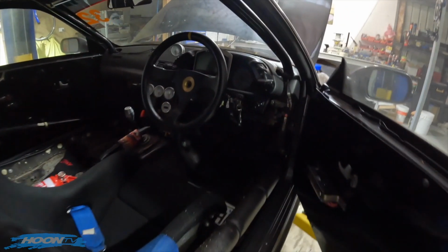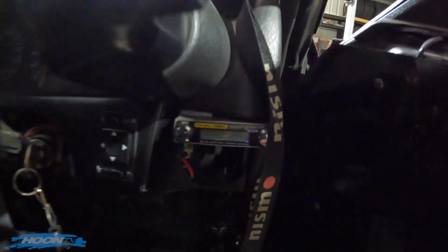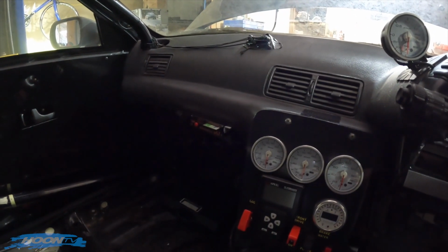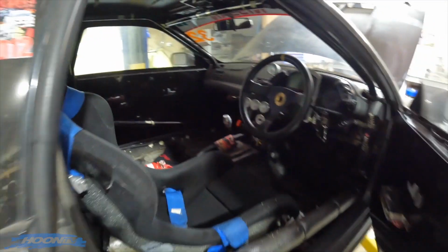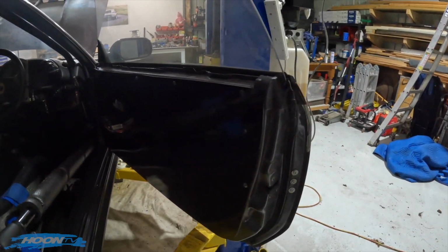The cabin might be a bit hard to see in the dark. Digital dash, old school when you ran a boost controller. Bunch of Defi gauges and the Jetro hand controller. Over there where the glove box is, the data logger, compact flash card data logger. Recaro seat. Full cage, homemade door trims. I need a set if anyone has some.